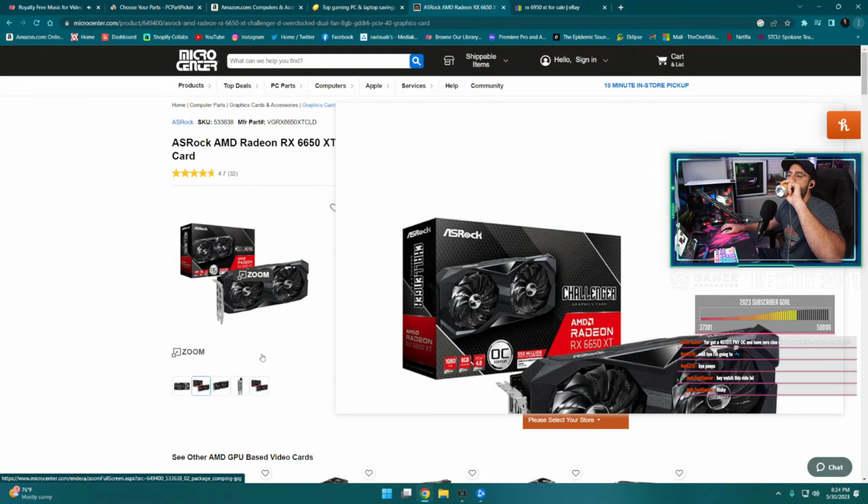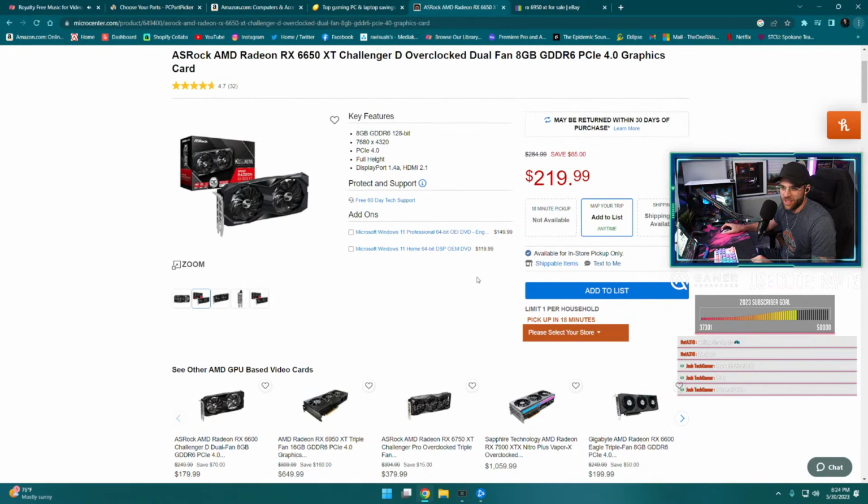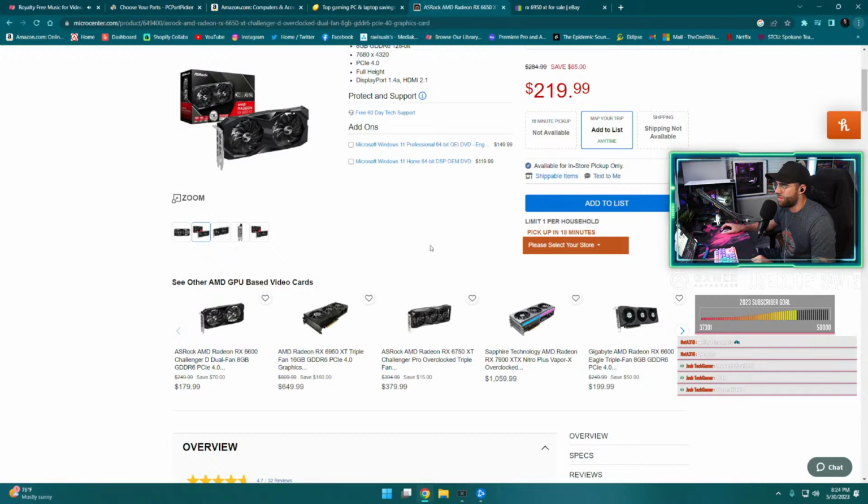This GPU is so good, man. It's actually surprisingly good. It really is. Oh, man, I mean, look at this. You can get a freaking RX 6600 for $179 now.